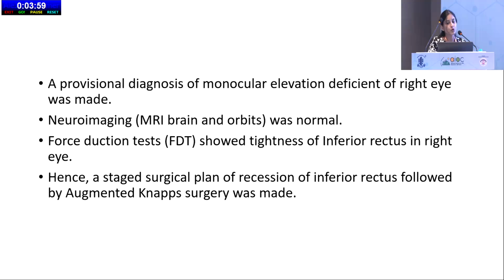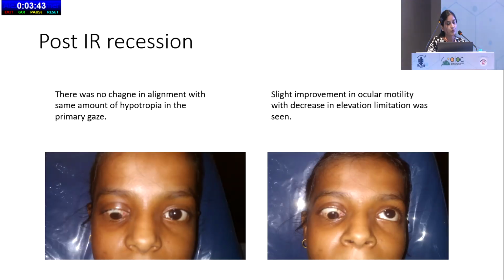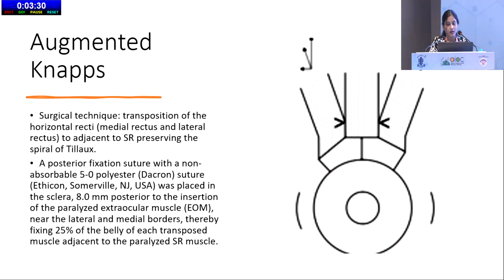A provisional diagnosis of monocular elevation deficit of the right eye was made, and neurological imaging was done, which was normal. A force reduction test was done, in which the inferior rectus was found to be tight. Hence a staged procedure of inferior rectus recession followed by an augmented Knapp procedure was planned. After IR recession, there was no change in hypotropia; the patient remained the same in primary gaze. However, there was slight improvement in elevation of the right eye. Then the second surgery, the augmented Knapp, was done.